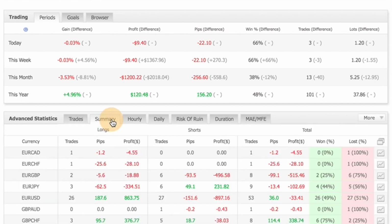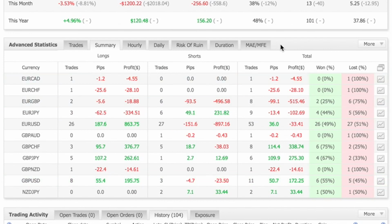Let's also have a look at the summary so we can see which pair he traded the most. And we can see here 53 positions in the Euro USD, Euro dollar, that basically translate into a loss of $33. But if we have a better look here, we can see that he took 26 positions long and he gained $863, and he took 27 positions short, in which basically he lost $897. So I believe that on this pair, his losing trades and his winning trades were just offsetting each other.